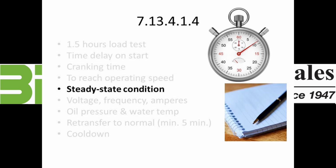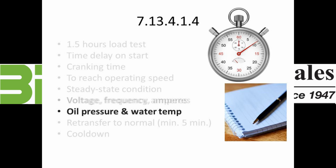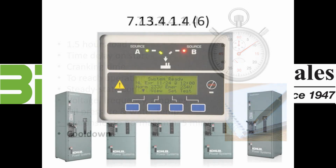The time taken to achieve a steady state condition with all switches transferred to the emergency position shall be observed and recorded. The voltage, frequency, and amperes shall be recorded. Where applicable, the prime mover oil pressure and water temperature shall be recorded. When normal power is restored to the building or facility, the time delay on retransfer to normal power for each switch with a minimum setting of 5 minutes shall be recorded. The time delay on the prime mover cool down period and shutdown shall be recorded.